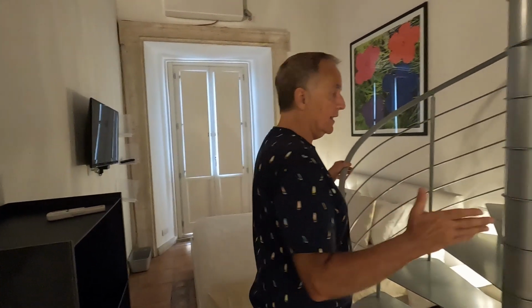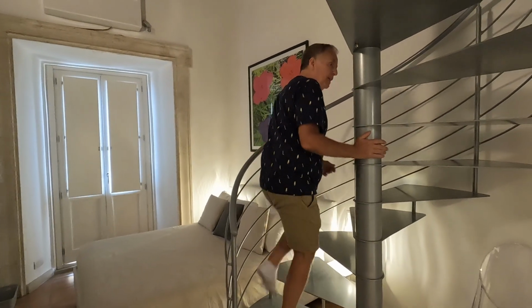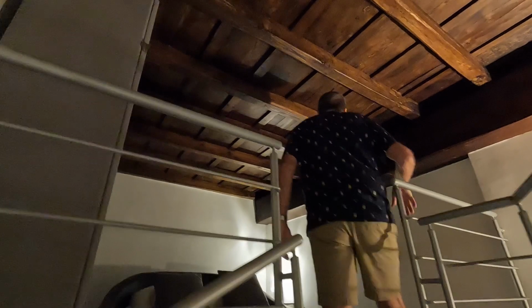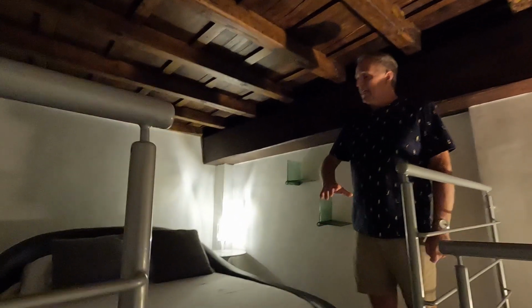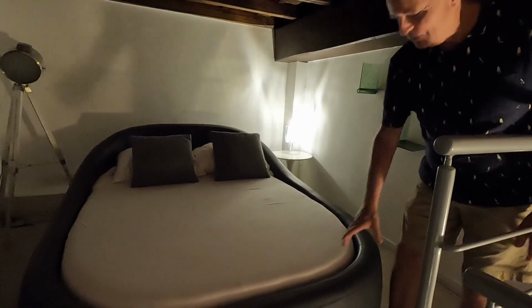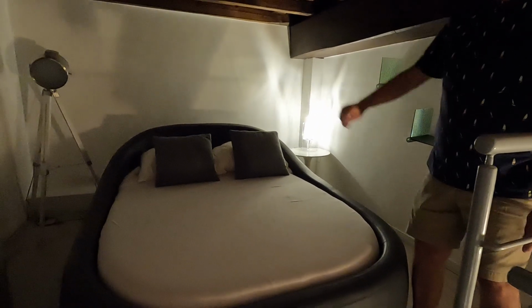And then it has a lofted area with a spiral staircase in this room. It's all metal. Kind of reminds me of the metal fire escapes in Montreal. And up in here, there is a double or full-size bed. It's an odd-shaped kind of thing with all leather all the way around. And again, we've got the wood stained ceiling with all these beams running across. And this is the beautiful apartment that we get to stay in Rome for 5 nights.